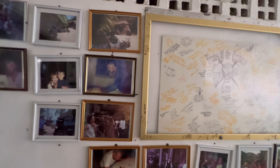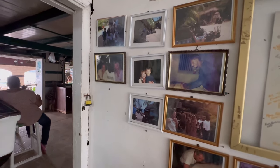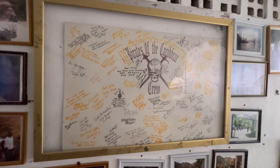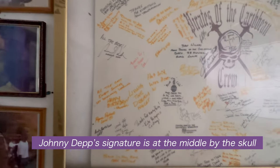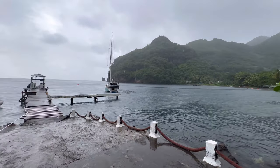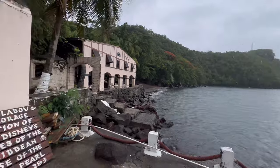What you see here on the wall is actually the Hall of Fame. You have signatures, and the actors taking pictures with locals. Those are signatures of the actors over here. Wow, all the best. Thanks for everything. Yes, so you have signatures from all the actors. So guys, this is where they shot Pirates of the Caribbean. This is in St. Vincent. And wow.